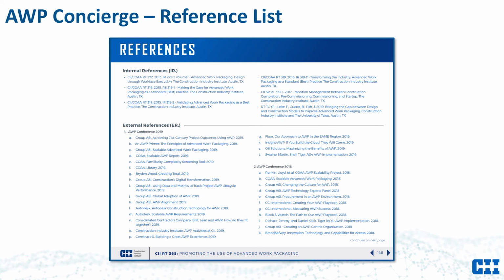A lot of data as far as the different areas and the different research that was brought forward and scoured to identify how to remove the barriers that are specific to you in this particular instance. There are internal references. Of course, the internal references are those that pertain to information directly stored within CII. So CII research teams, all of our RTs, all of the IRs that we have labored over in the past are shown within the internal references. The external references show the vast amount of industry knowledge that is out there.